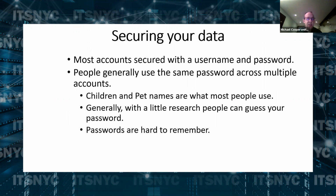So how do we secure our data? Most accounts are secured with a username and password. People generally use the same password across multiple accounts. They use their children's or the pet's names, which is what most people use. So generally what happens is, with a little research, we're on Facebook or some other place, or some announcement comes out and our child's name or our pet's name is out there, and if somebody really wants to get to your data, they can look, compromise, go through your data, do some research and socially hack you. So that's some of the ways that happens. So as I said before, passwords are hard to remember. So we'll talk about some strategies around that.